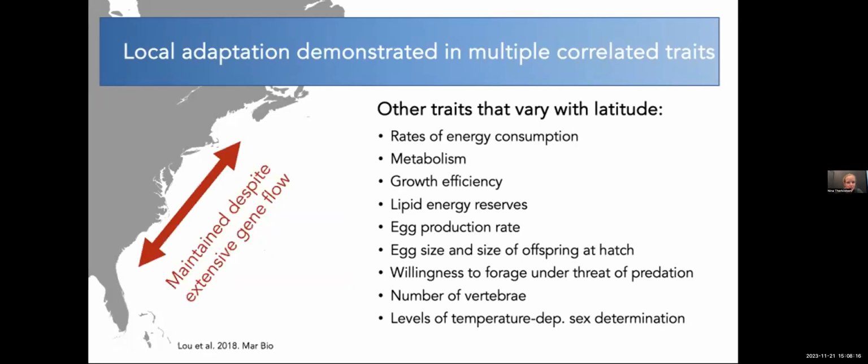And what's most remarkable is that we know that the genetic variation in all these traits is maintained even over pretty fine spatial scales of a few hundred kilometers, even though we know both from earlier mitochondrial DNA work and from microchemical tracing that there actually is quite extensive gene flow up and down the coast here.